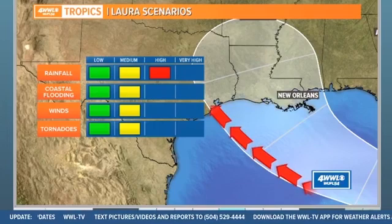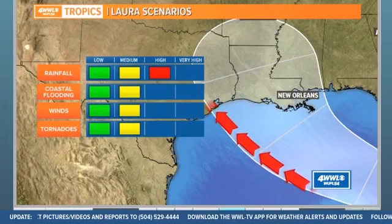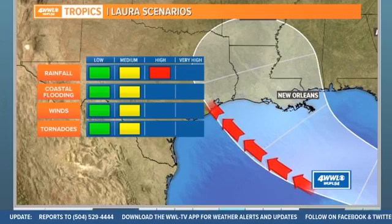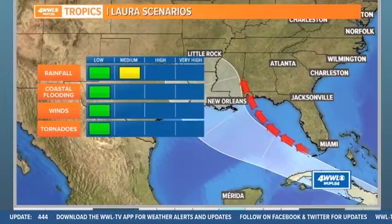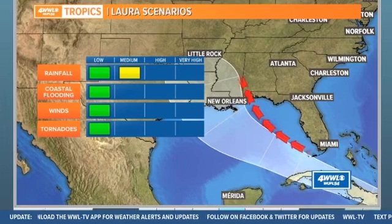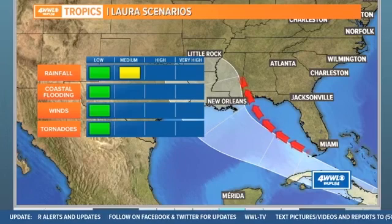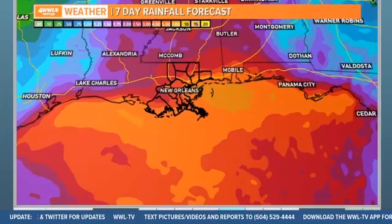So if it takes more of the westerly track, we're talking closer to Houston, maybe Lake Charles, Beaumont, we're looking at rainfall still being an issue, of course, but the coastal flooding, the wind threat, the tornado threat would drop down a little bit if it goes closer to Houston. Best case scenario for this system would be for it to take a more northerly, easterly track on the east side of the cone. That would put South Mississippi and really southeast Louisiana, New Orleans, Baton Rouge on the west side of the storm, the drier side. We would still likely see some rainfall, but the coastal flooding threat would drop dramatically, except for maybe on the north or south shore, right there along the lakefront. And then the winds would not be as big of an issue, but we could still have some gusty winds with that track as well. So that's the best case scenario for Laura.